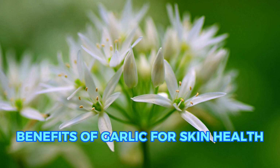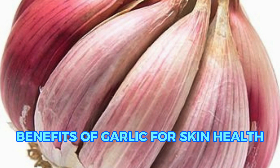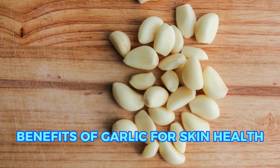Garlic has been recognized for its various health benefits, including potential antibacterial, antifungal, and anti-inflammatory properties. However, it's important to note that while garlic may offer certain health advantages, its use as a remedy for specific skin issues, like eczema and skin fungus, should be approached with caution. Always consult with a healthcare professional before using garlic or any other natural remedy, especially for skin conditions.